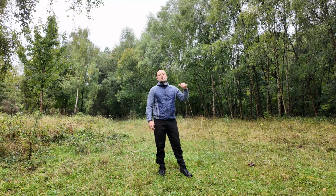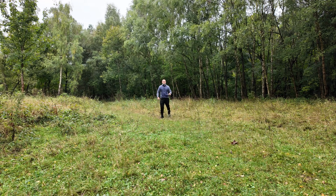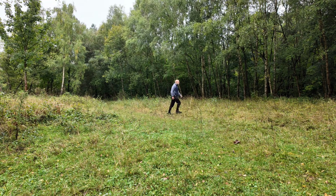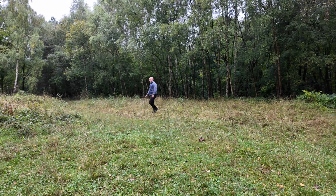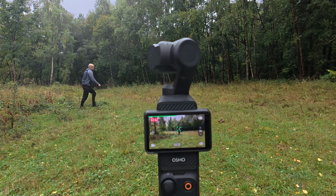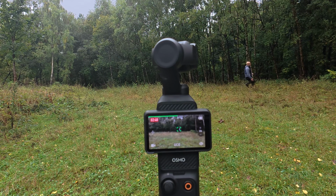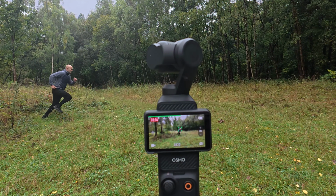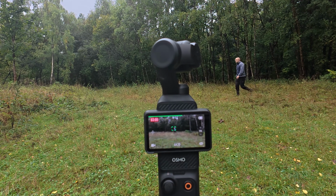Now let's get back to around 5 meters and do the same tests. Now I'm at a distance of 5 meters. Let's do the same tests. And again, pick the pace up a little bit. Yep. So that's doing well.